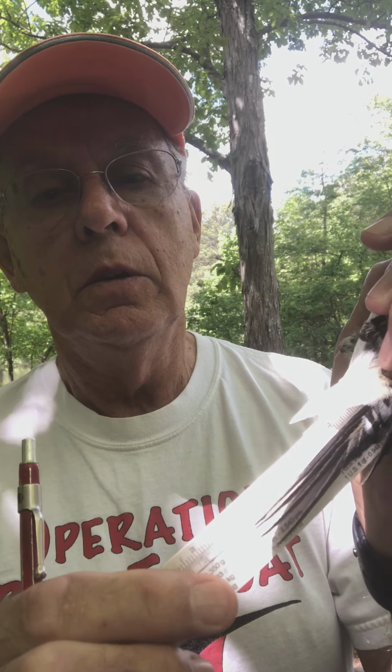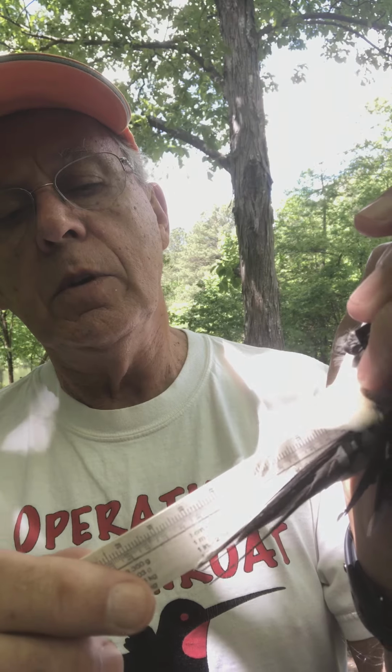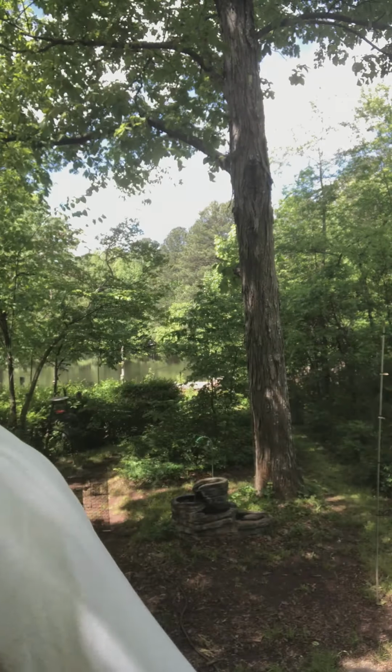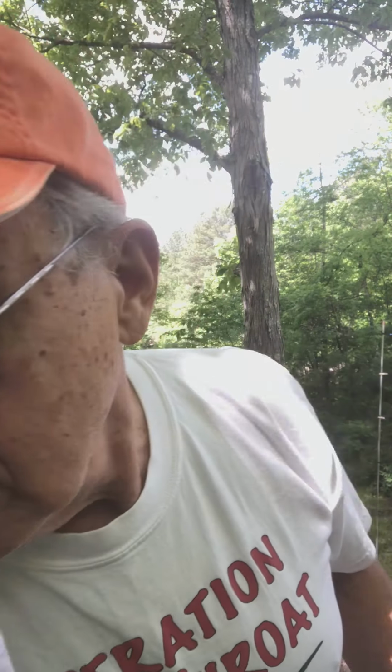I just slide a 15 centimeter rule between the central tail feathers. It doesn't hurt the bird. 76 millimeters, that is. And I also want to get the wing chord measurement.